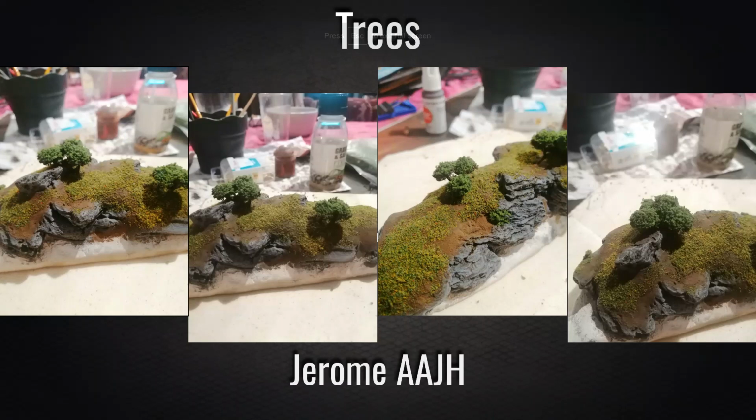This is my pick for terrain by Jerome. These little trees. You think, well, trees? What's about them? We put this on the Discord how he made these. They are literally just drawing pins that he's put a bit of flocking on. It's so simple. And it's not just one bit of flocking. As he describes it, use different colours of flocking to get multi layers of trees.